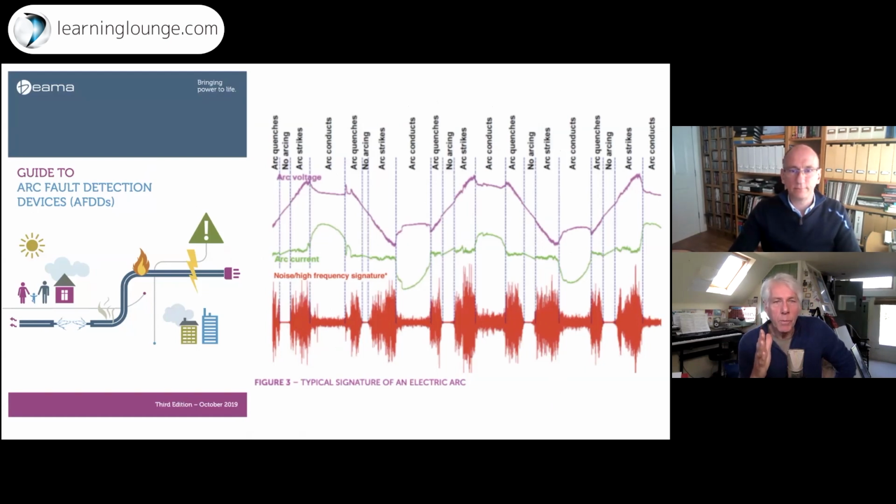Because the arc forms, it's like if you're arc welding, if anybody's ever done that, you touch onto the item, it strikes the arc then burns, and sometimes the arc will carbonize and it will then quench itself because the resistance of the arc actually becomes too high. That stops it momentarily, and then the current starts again, and you get this very characteristic waveform. And that is what the AFDD comparator is looking for all the time, monitoring the circuit, and if it sees that style of waveform, it will trip the circuit.